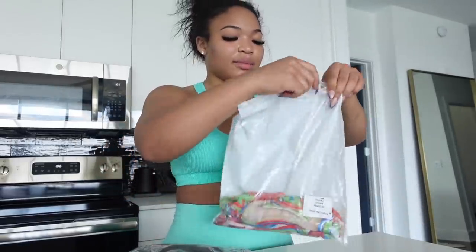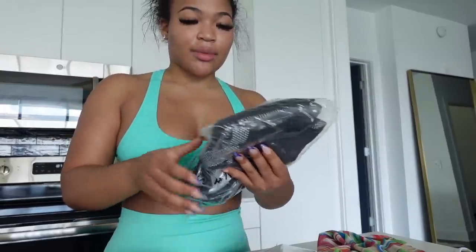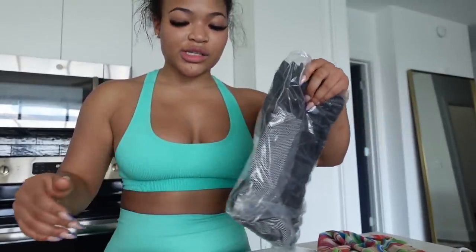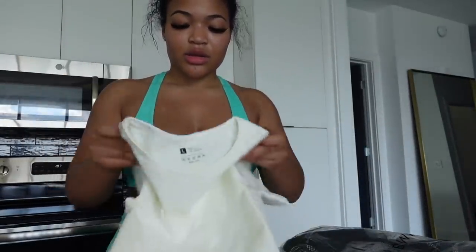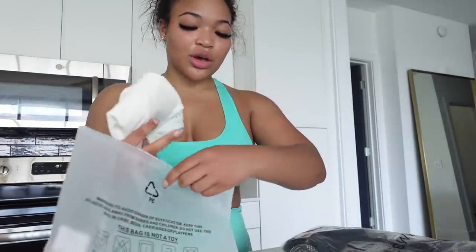So yeah, she just gave me a couple sets. These leggings. And then she gave me this cute little black set. It's definitely Wolford inspired. And then what's this one? And then just a cute little throw on shirt with some matching leggings. So thank you so much.